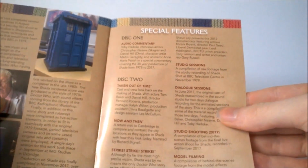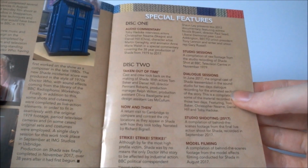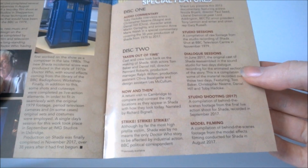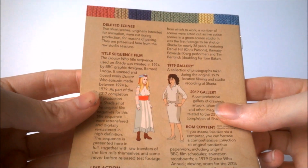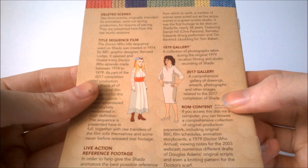And then, of course, at the very back, we get the special features listing all the different things that are on this release, along with the Disc 1 and Disc 2, going into a little bit of detail about what they're about. So the creation of the story, the studio shoots, which I'll go into once again in a little bit, and then that continues onto the back once again, going into the details of the different sections of the release and the special features and explaining what they are.